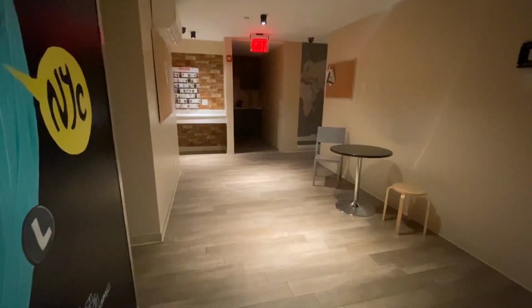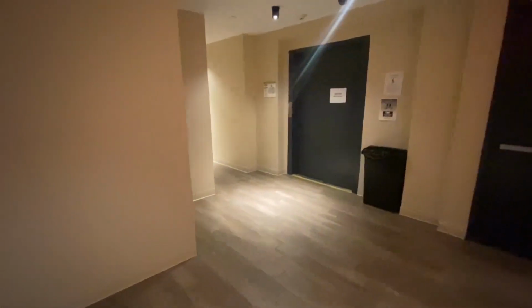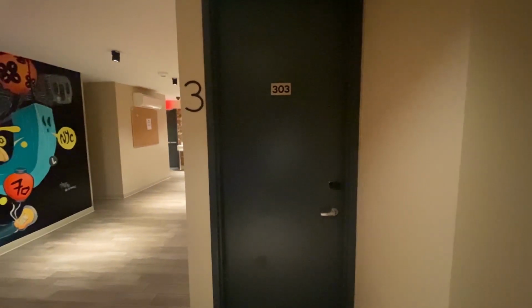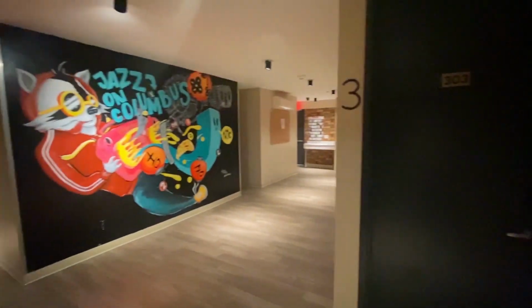Again, even if there's another common area here, there's not that much room, so nope. And since these are single numbers, I think there are private rooms, but I'm not sure. So right here we're outside.